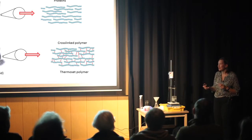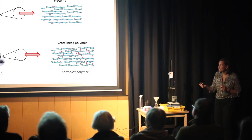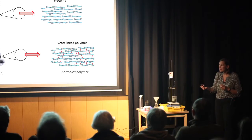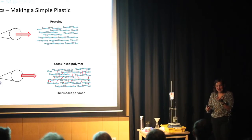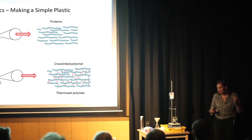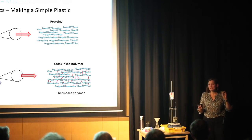Now, when we add the vinegar, then that causes chemical bonds to be formed between some of the units on the chains. And so then you get something which is much bigger in mass than these shorter chains here. And so it's no longer able to dissolve or be suspended in the milk. And it comes out as this lump, which then hardens to this kind of resin. And this is an example of what we call a thermoset polymer.